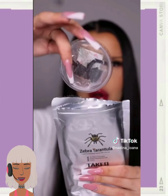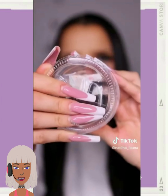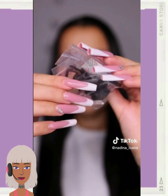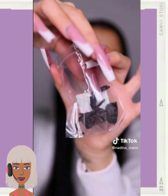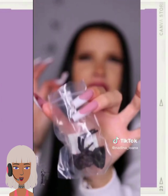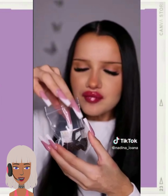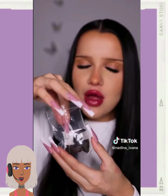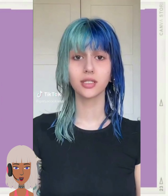Oh, I love her nails. Her nails are so pretty. They're so long. Obviously, they're probably fake, but they're really pretty. Okay, so what does she have here? What is that? Whatever it is, she seems freaked out by touching it.